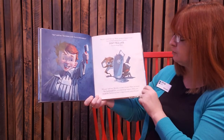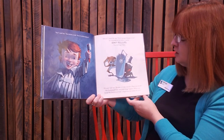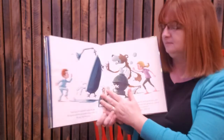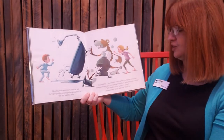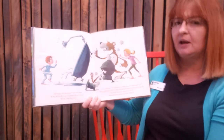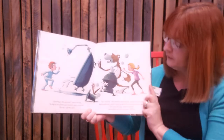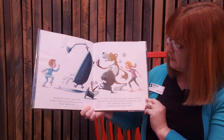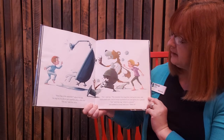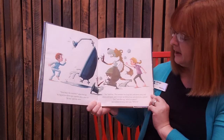"When you break the toothbrush rule, very bad things happen. When you break the toothbrush rule, a huge monster comes for you." "How big is this monster?" asked the tub. "As big as you three put together, plus a little bit more." "Oh my," said the stove. "Yes," said Ian. "The monster has long hair and green eyes and sharp pink nails. And it creeps up behind you and gives you a pinch."